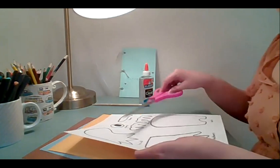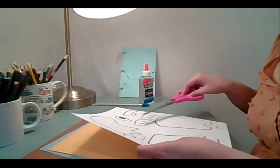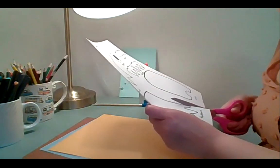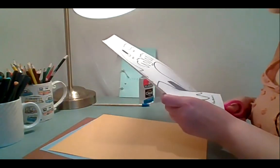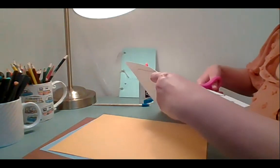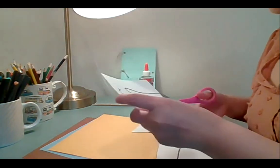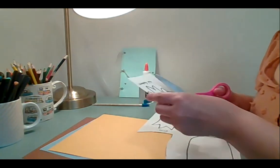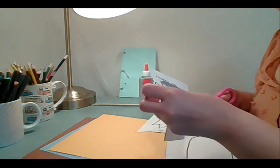So, first do this craft. You're going to cut out each of these body parts. 1, 2, 3, 4, 5, 6, 7. I'm going to start with tail feathers. You don't have to cut it out perfectly. Just get it pretty close to the black line because you're actually going to use these to trace onto your colored pieces of paper.